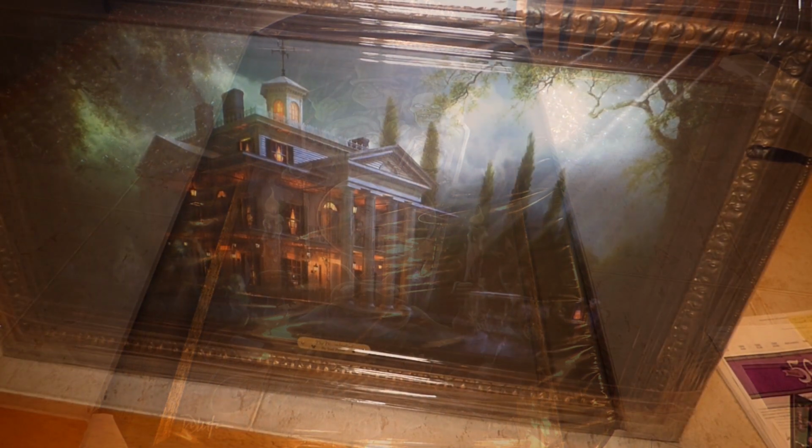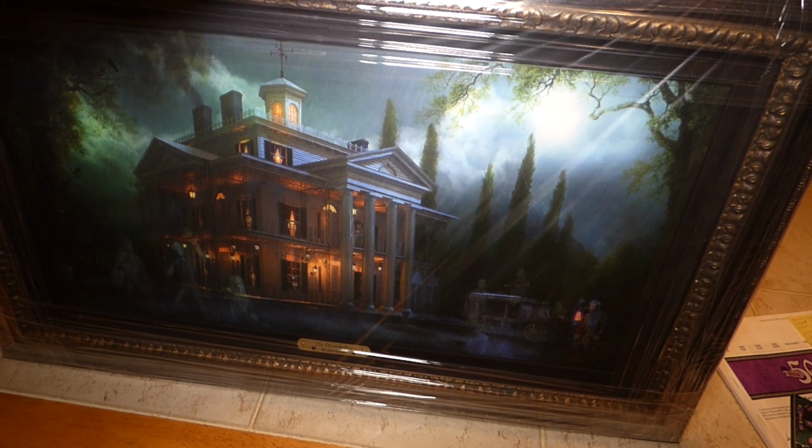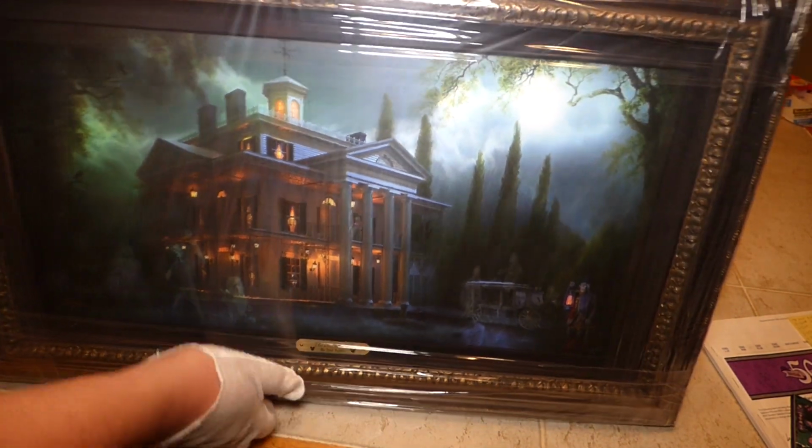All right, so we have this one here. This one's called The Disembodied by Joel Payne. And this is a nice frame to it. It has a little plaque marking down here at the bottom. This one's also limited edition of 95 prints.